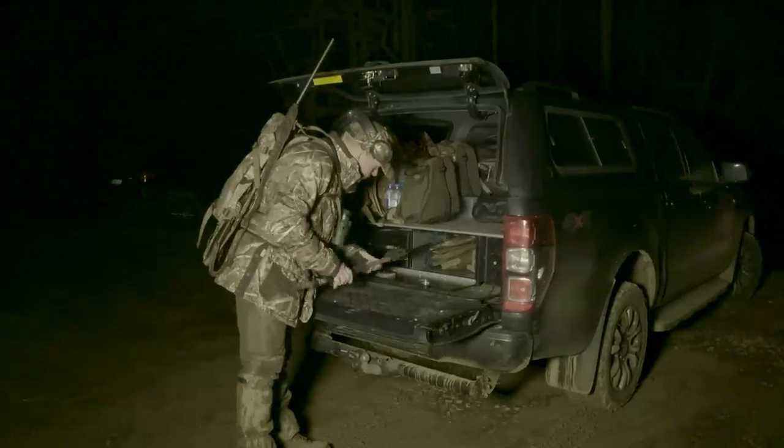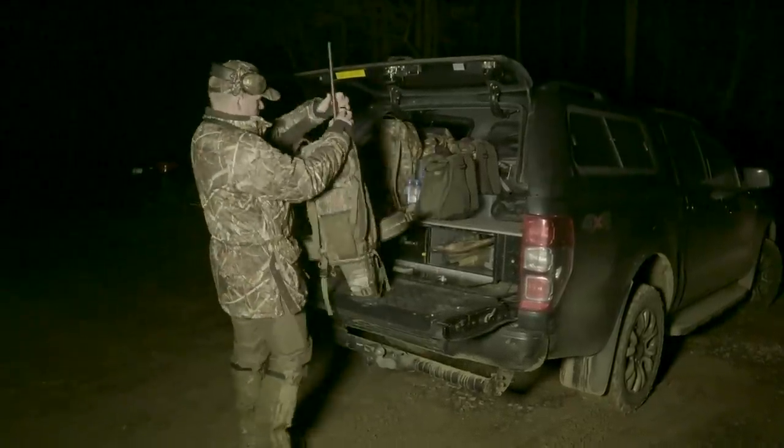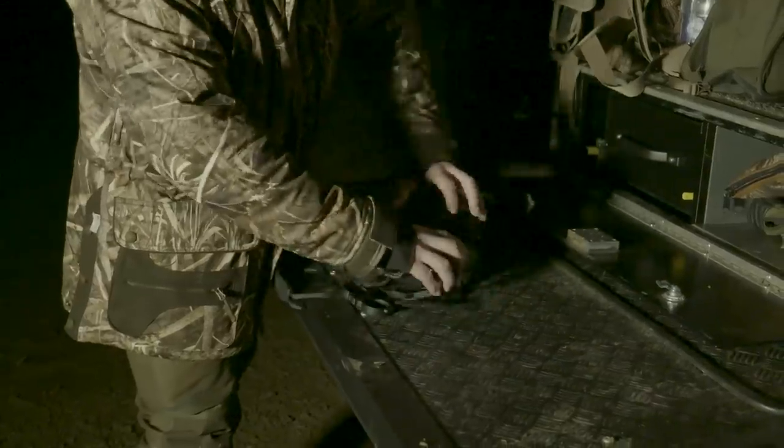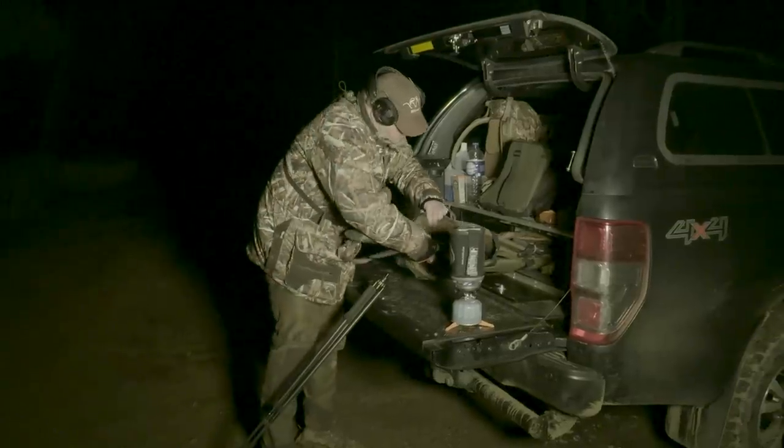In much the same way we have a system when the gear comes out, so do we have a system to get everything back in again. Gear goes away, coffee comes out, and we prepare to share our experiences of the day.